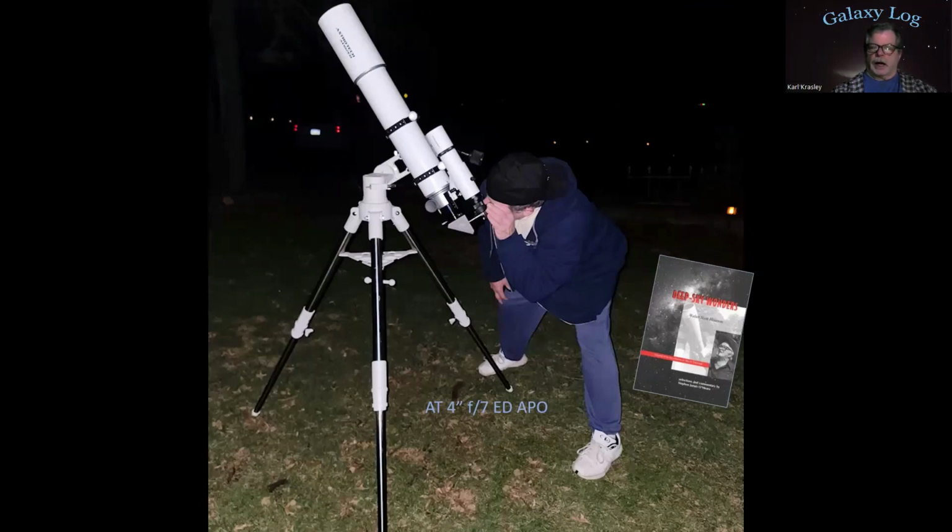And it's a good aperture for a refractor, and of course, you get those wonderful refractor views.